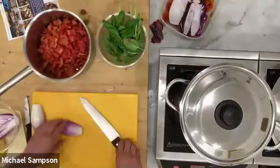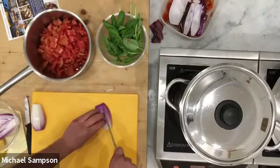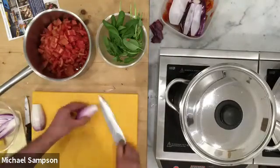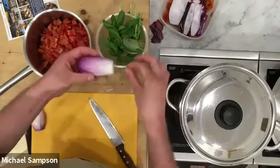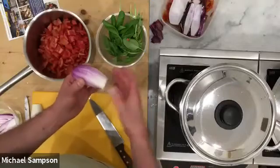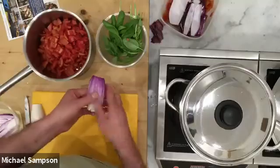Okay, so now we have our peeled onion. What I'm going to do is cut some little strips like this. Just 2 cuts lengthways, but that's because mine is thin. If it's thicker, maybe you're going to do 4 cuts, maybe 5 cuts. What I don't do is cut the whole way to the end, so it's still all held together.